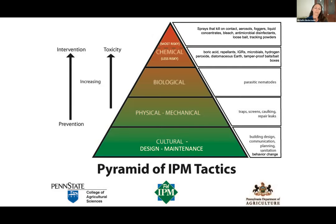But physical mechanical things can also be used, things like traps and screens, which are really handy right now for mosquitoes, sealing up cracks and crevices with caulk, and repairing leaks. In different situations, you can use biological controls for like parasitic nematodes. And again, at the very top of the pyramid are the ones that are the more intervention and more toxic.